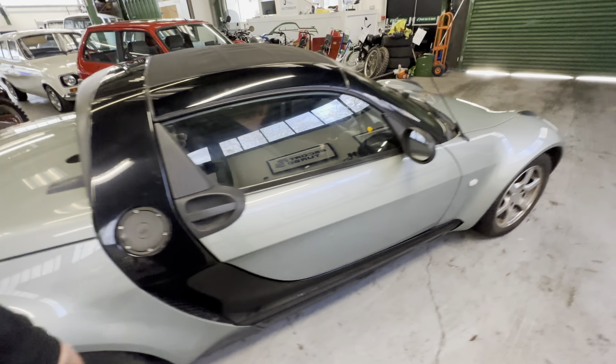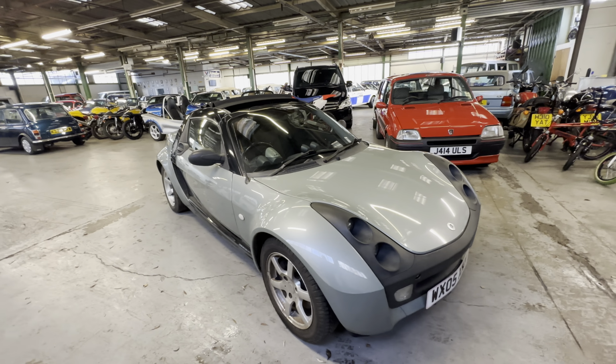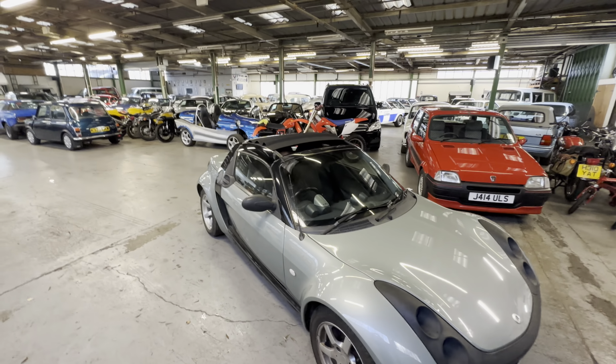And there you have it, that lovely little Smart Roadster there, 2005 in the year, 700cc, nice and tidy with a little Webasto roof there.